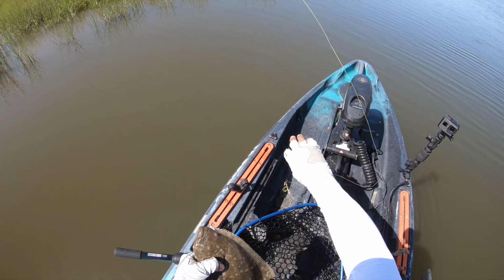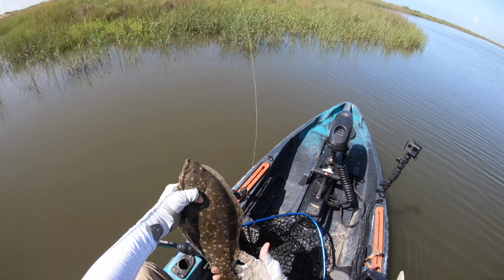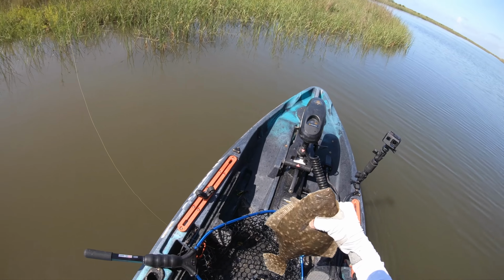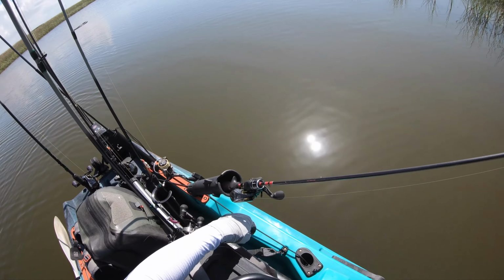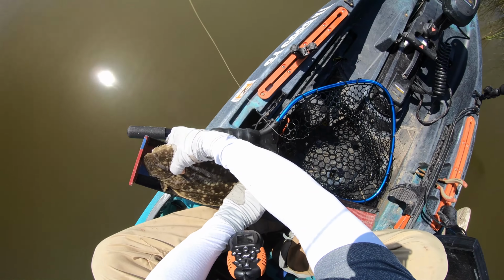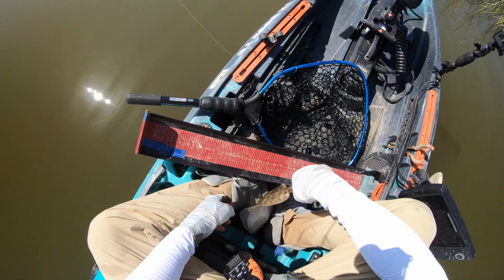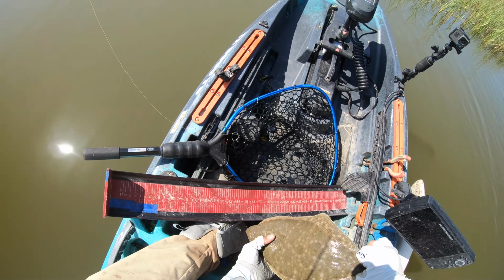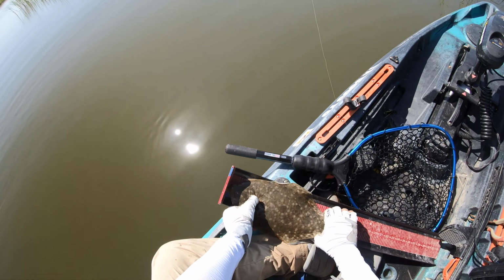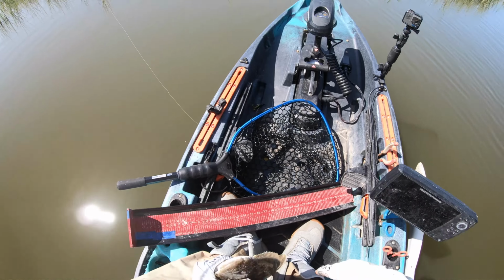Oh my gosh, that's another good flounder. Look at that, probably 16, close to 17 inches right there. Here, we're gonna weigh this fella. He has got a big old fat belly right now too. Okay, so buddy, I'm not letting you go. I mean, that was a nice try. That's another nice try. Get your butt over here. 15 and a half inches right there. Going on the stringer.